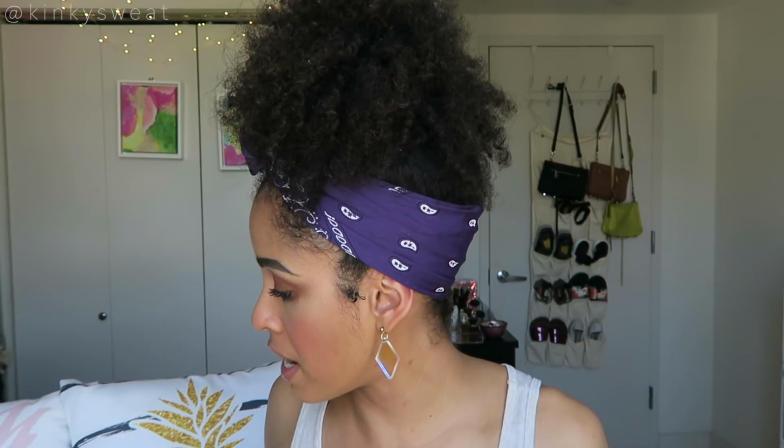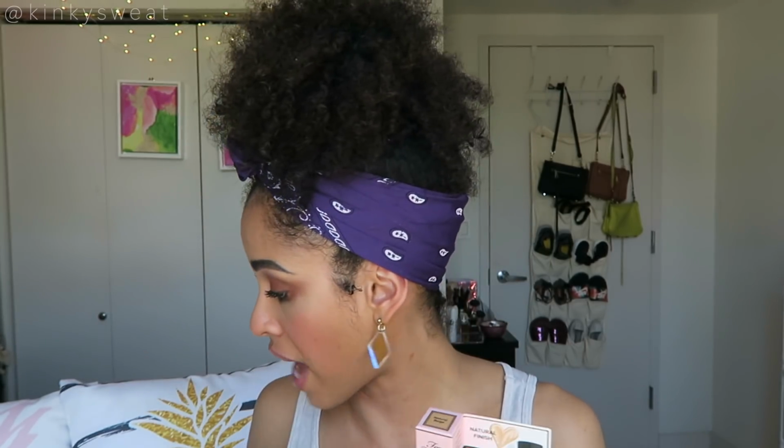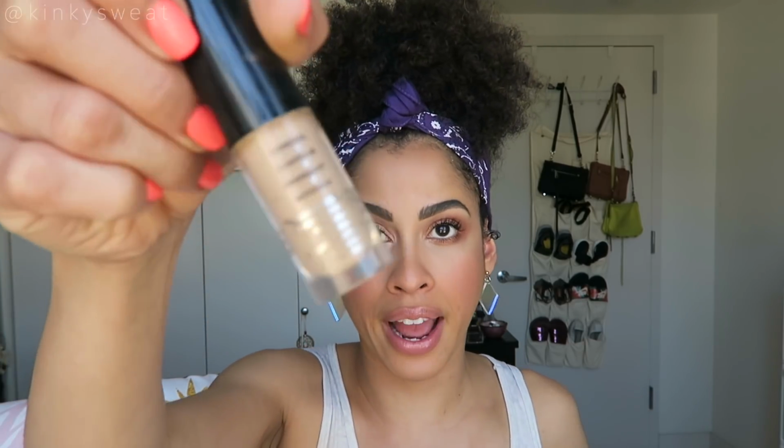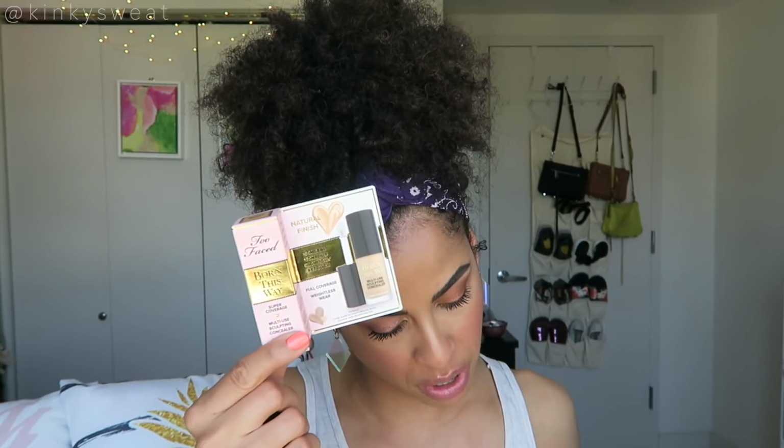I got another mini Too Faced Born This Way concealer in Natural Beige. I use that concealer for my eye prep, and I was actually running low. I don't know where she is. Oh, here she is. This is the one I have now. So she was running low. I wanted to make sure there were no skips in the makeup routine, okay? It was originally priced at $13. We got it down to $10.40.